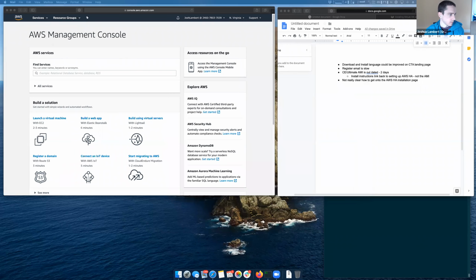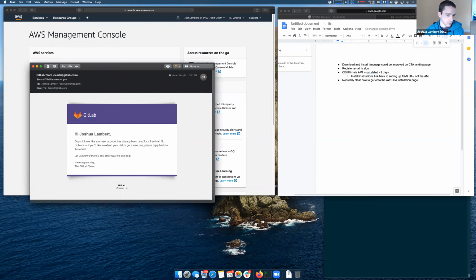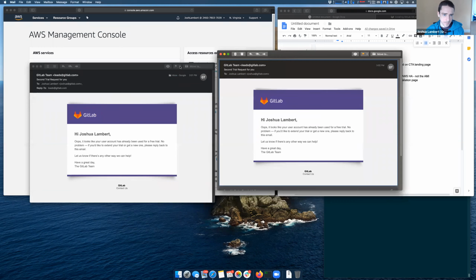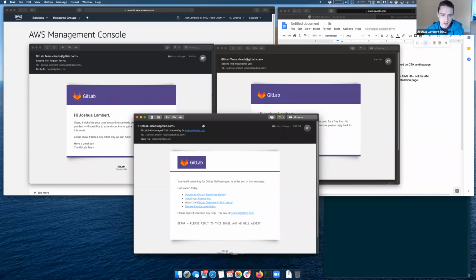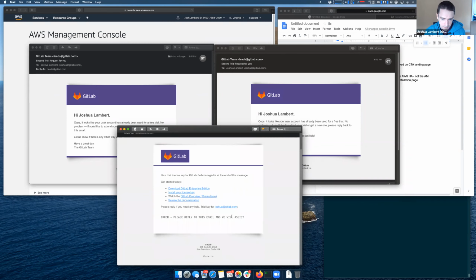Okay. All right. We got two emails. Oh, wait. We got three emails. So we got this one, which is already been used for a free trial. That's fair. We got a second one, which is the same message, but sent a minute later. And then about the same time, I got a third one, which apparently there's an error.